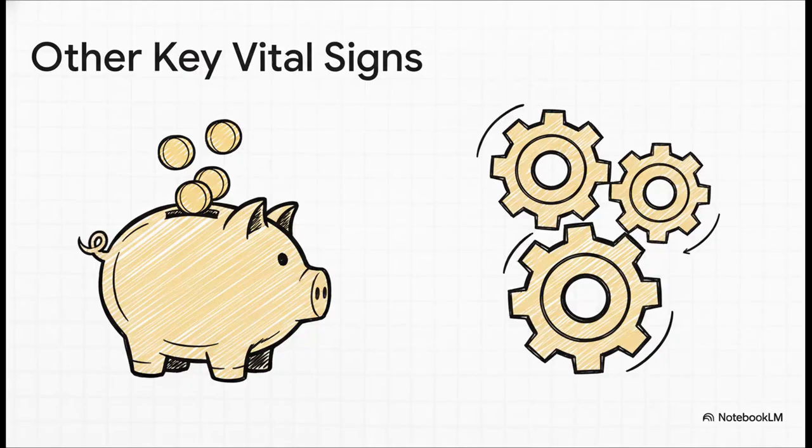And of course, there are other vital signs we need to check. Profitability ratios, well, the name kind of gives it away. They tell us how good the company actually is at turning sales into real profit. And efficiency ratios show us how well the company is using its stuff, its assets, its inventory, to make those sales. Kind of like checking the patient's metabolism.